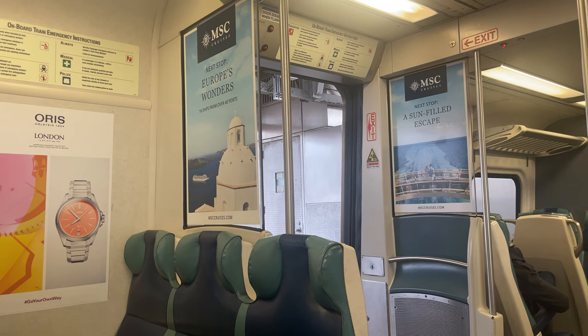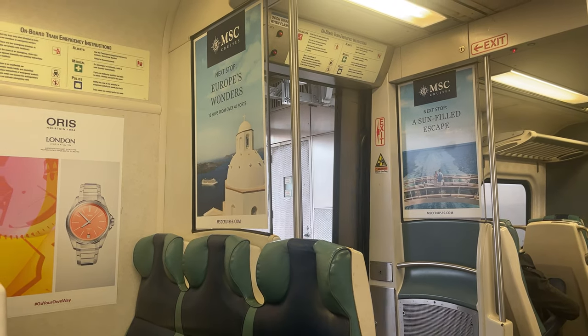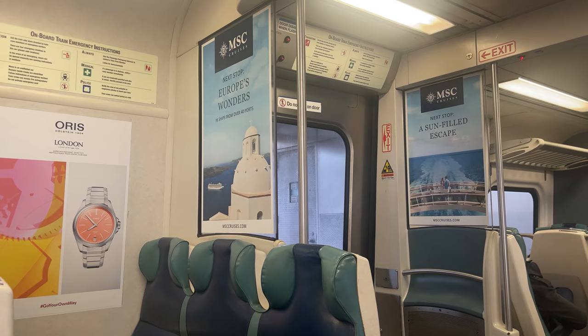Right as the time hits 10:09, the doors close and our train departs Jamaica for this quick ride over to Grand Central.